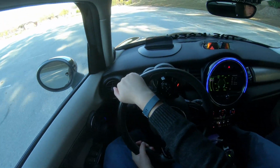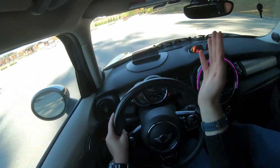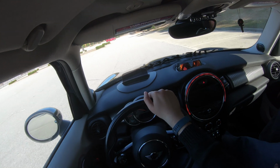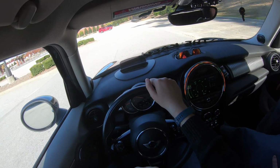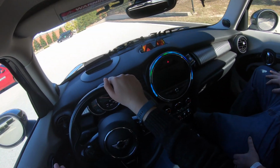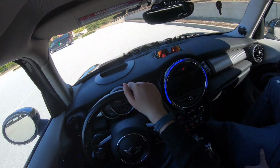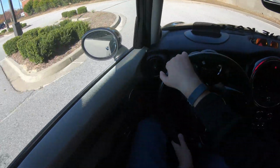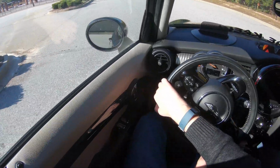Something I love about this thing is people are like, oh, I want to be safe, I want to be up high. I think I know why they like being up high. When you're in an SUV, everything is more stable than a sedan. This gives you that feeling. So really, if you want a small car but you want to feel safe, get a Mini. This is a cool little car.